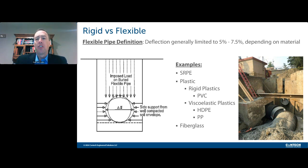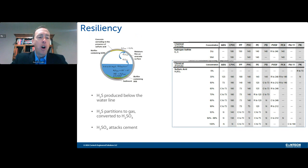So the final way to look at pipes is one way of resiliency. And this is really, you might think of it as durability, but think of it as every application. All pipes do not belong in all applications. So there are some pipe applications, let's say, for example, you're considering using a plastic material, but the pipe is hotter than normal. It's 180 degrees. Well, plastic pipes don't work well in that type of application.